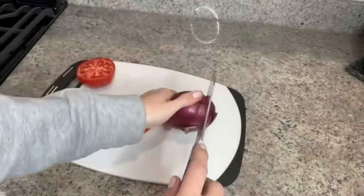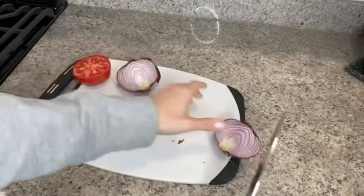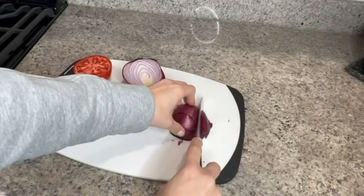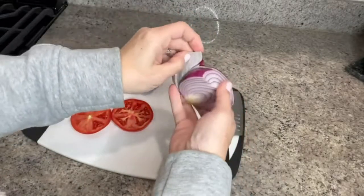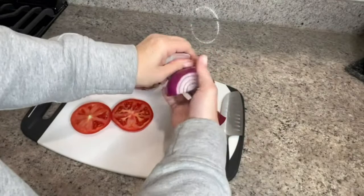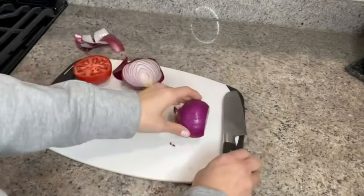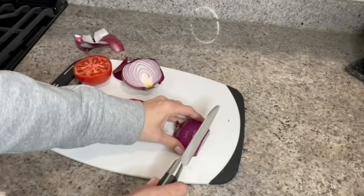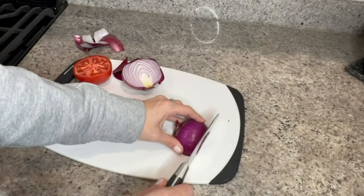Let me chop the onion so I can show you again just how thin I'm able to slice here. I'm trying to be so careful because if you know me in real life, you know I am very clumsy and I cut myself constantly. These knives are insanely, insanely sharp. So let me go ahead and get this onion ready. Let me show you just how thin I'm able to slice. It goes through like butter, so, so easily.